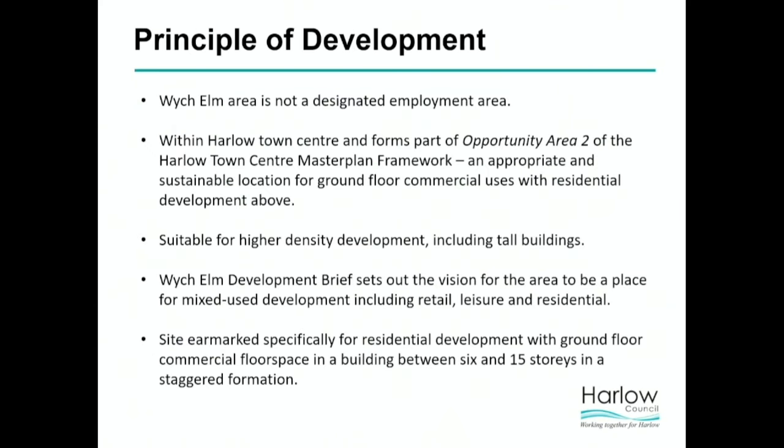So I'll just go through the key planning considerations. The first one's the principle of development. The Wych Elm area is not a designated employment area, and as mentioned, it's within the Harlow Town Centre and forms part of an opportunity area of the Harlow Town Centre Master Plan framework. It's considered an appropriate location for ground floor commercial uses with residential development above. It's also suitable for higher density development, including tall buildings.